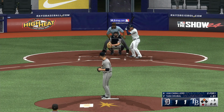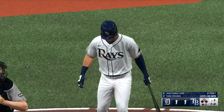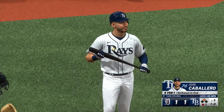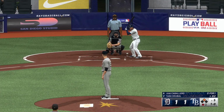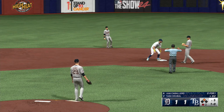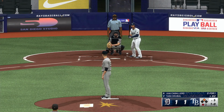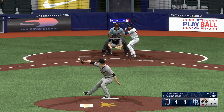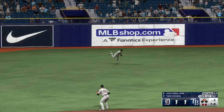One out, runner at second. Now here is Jose Caballero. First offering, and it just misses. Siri leads off second with one gone in the inning. Pickoff throw. Siri dives back in safely. Liner makes the grab, two down.